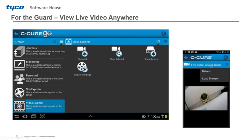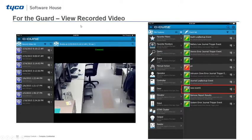Okay, as you can see, I've selected a camera here. It comes up in the standard interface. Okay, it just shows you the list of cameras. In the meantime, then you pick one and have it come up there for the live video. Then for recorded video, it shows you the list of all the clips that are in that C.CURE database, and you can go through and take a look.